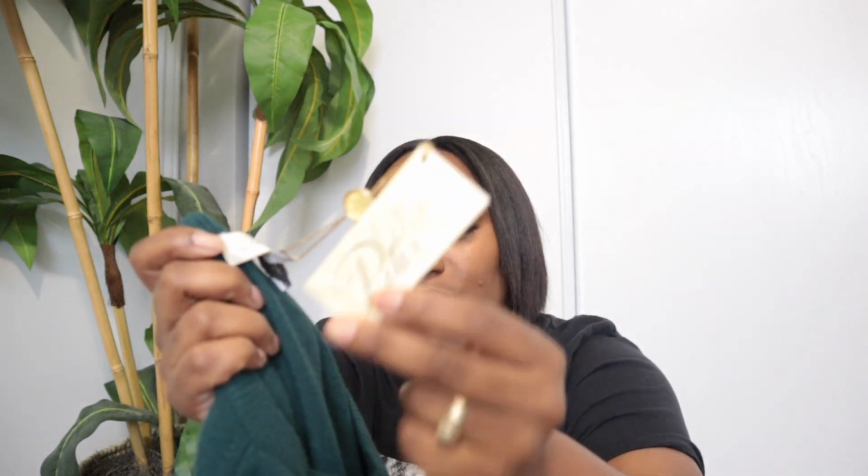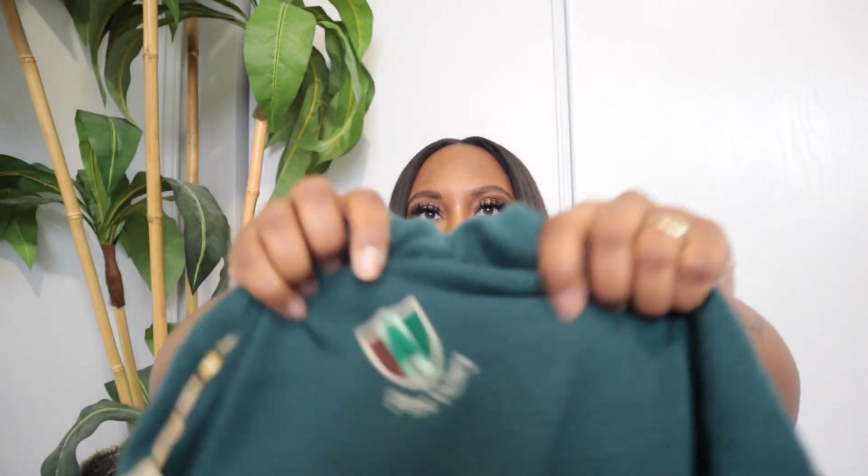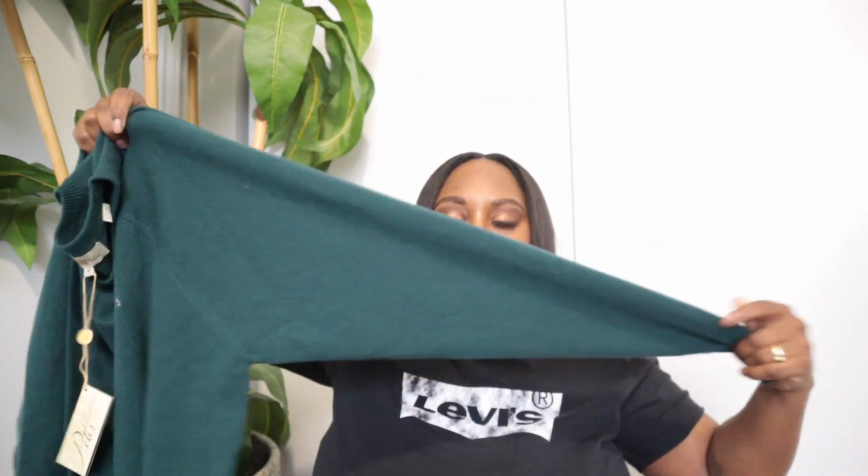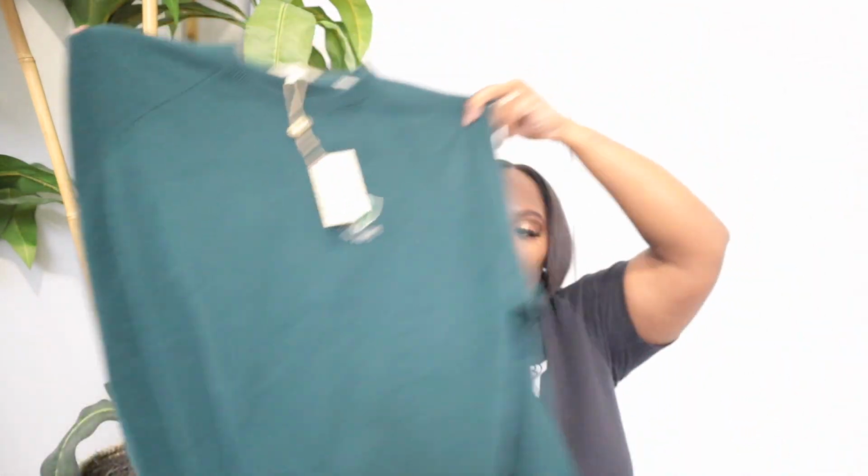But it is a small-medium. And this is 100% cashmere. It is in fact new with tags, and it is a Pine Valley, which is, if I'm not mistaken, like a golfing club, and it's in this hunter green, and it's super soft. You already know how cashmere feels, but I was so happy.